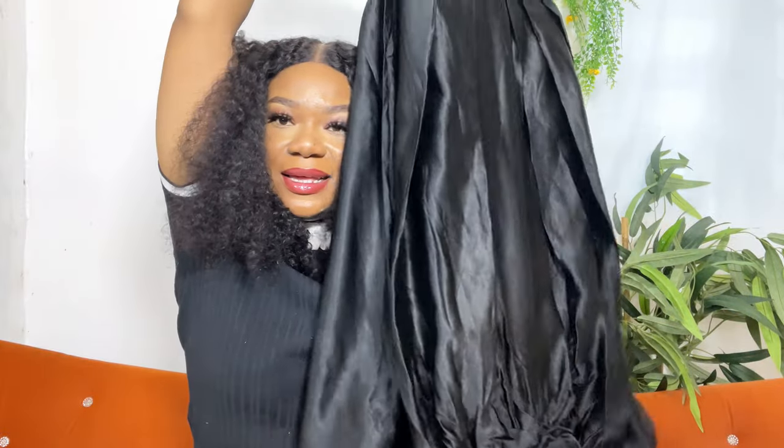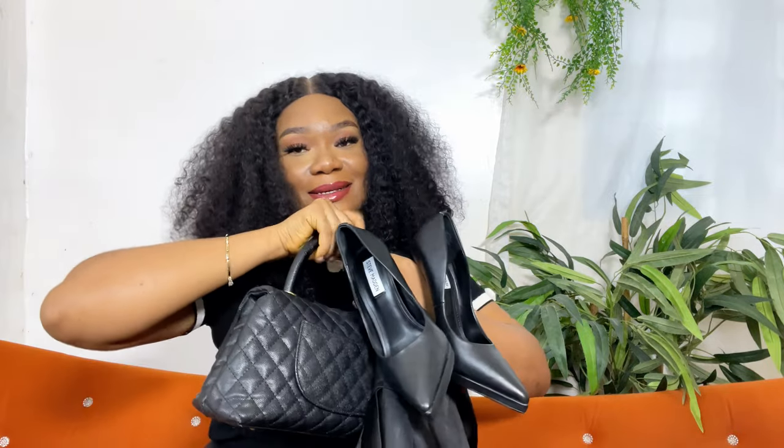this, you guys, it is so cute. So cute. We're gonna style this with these pumps. And I wanted to do a pop of color, but I don't think I want a pop of color anymore. We're doing it with a black bag. All black. I really like black. So an all black affair.